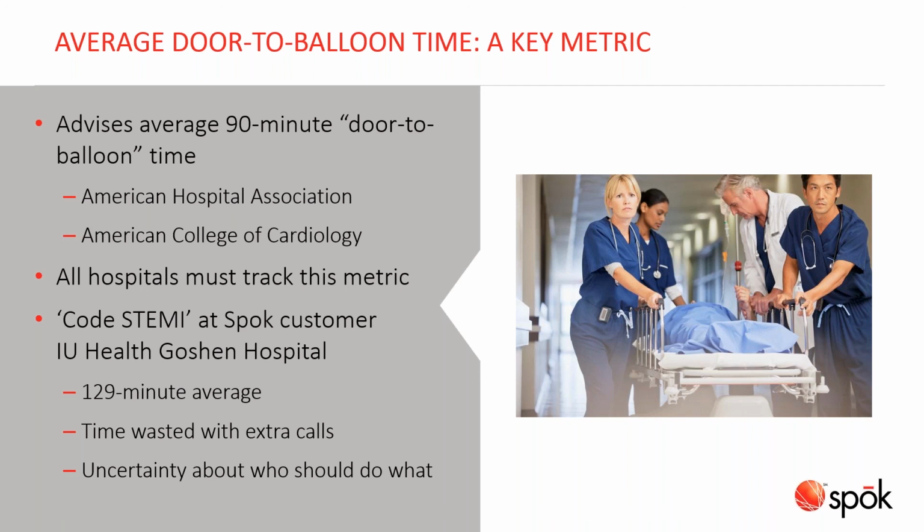Time is especially critical in emergencies such as code STEMIs and disaster situations that require coordinating a large team response. The ability to simultaneously notify all required team members on their devices and escalate to additional providers if necessary is vital to excellent patient care.